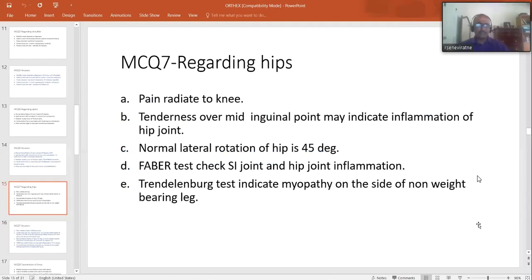Now we go to hips. Regarding hips, somebody please answer. Pain radiates to the knee. True. Yes, referred pain.